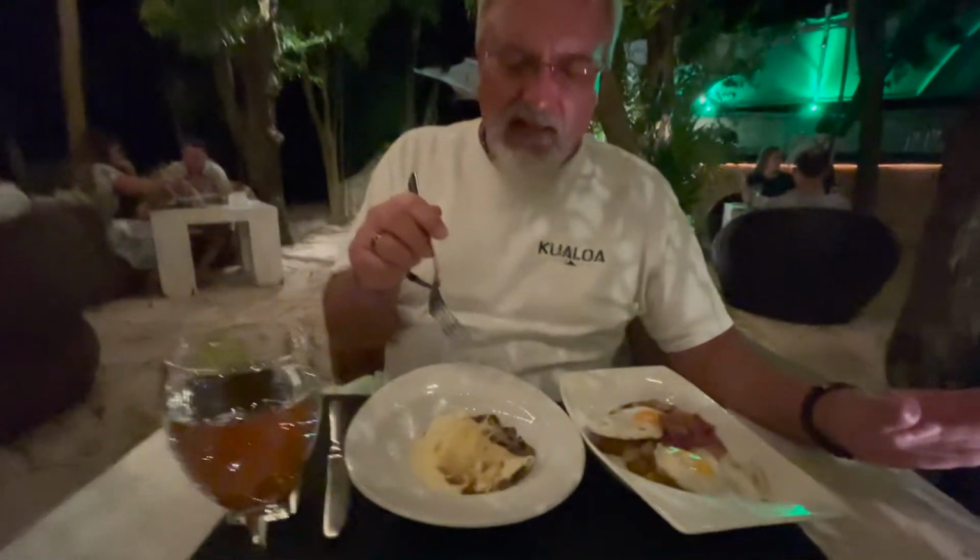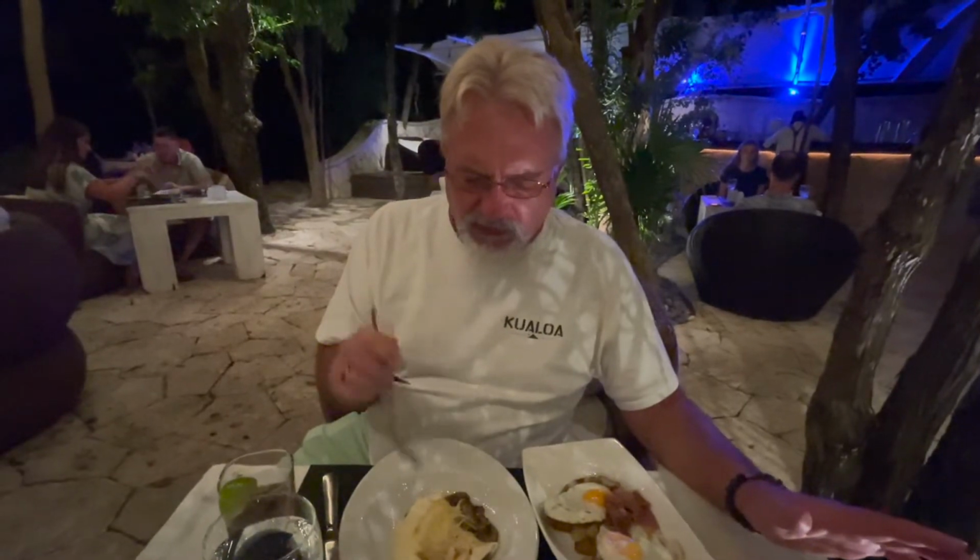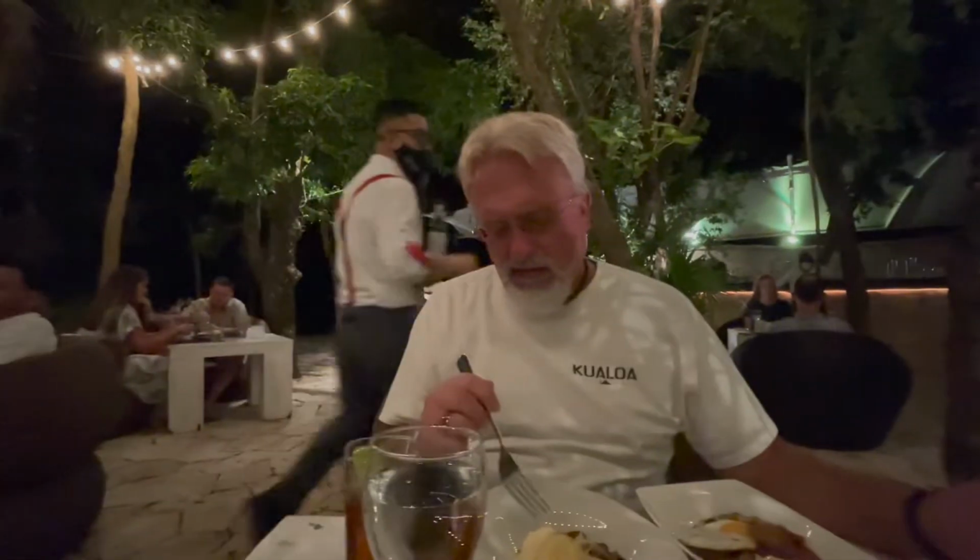So okay, we got two of the three of our appetizers. This is the cannelloni with mushrooms, truffle sauce and bechamel sauce, or truffle oil, I should say. And what am I missing? Beef or whatever.